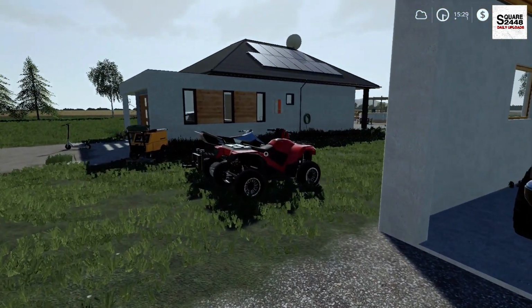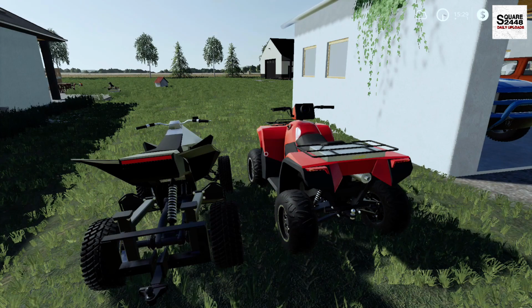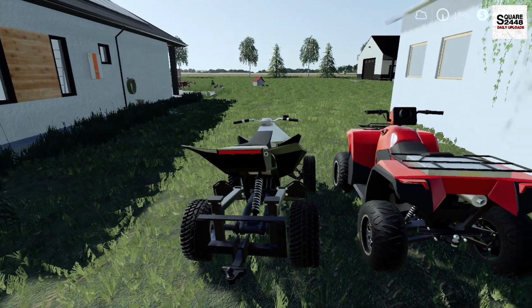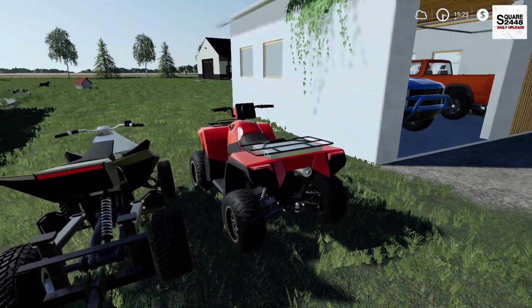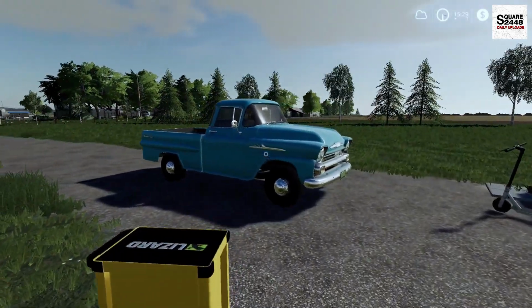But you guys might be asking, why are there two ATVs outside? And that's because I just did a full oil change. I greased them up last night, but we are gonna be buying another one here today. I want something a little bit bigger, more power, and a little bit more off-road worthy, so we'll do that. But first, guys, we actually have to go drop this off at the paint shop.